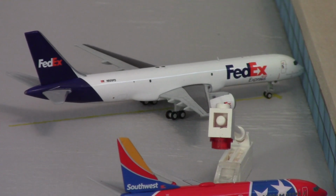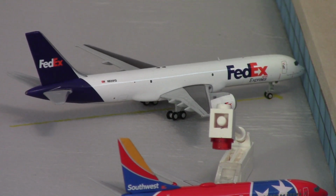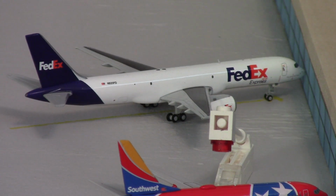Last but not least, we have a FedEx 757. This aircraft is just getting final cargo on for nonstop service out to Reno Tahoe Airport.